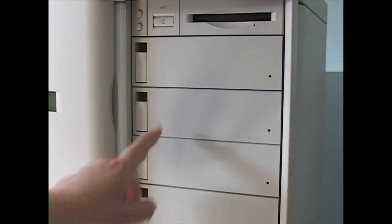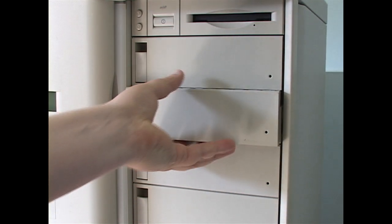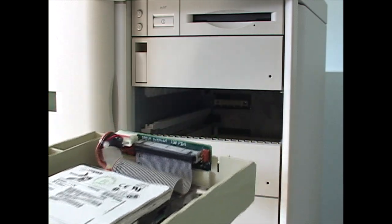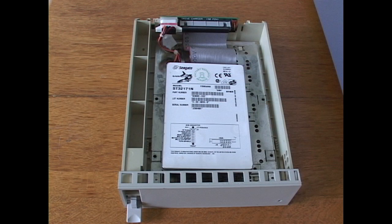Okay, let me pull a carrier with an actual hard drive in it. This is the only hard drive on this particular server. The back of the tray is equipped with a 50-pin connector card, which is called the Interconnect Drive Board. There was also a 68-pin card available for the high-speed SCSI 2 drives.